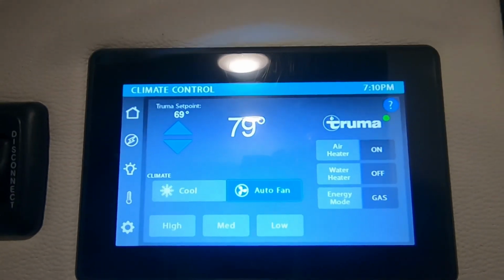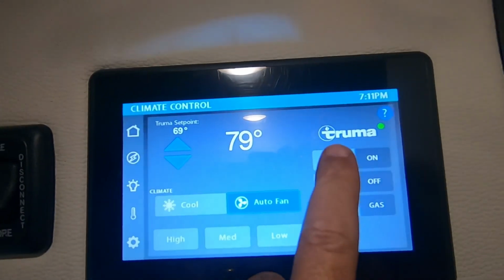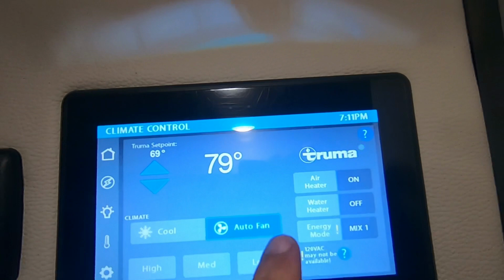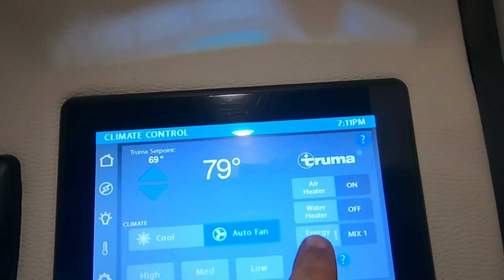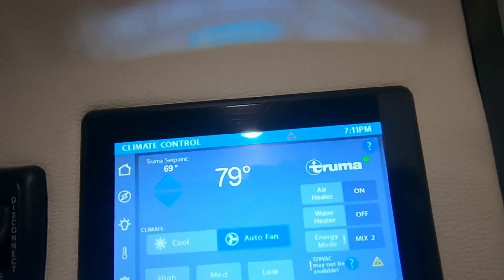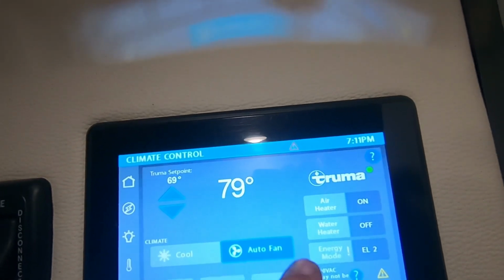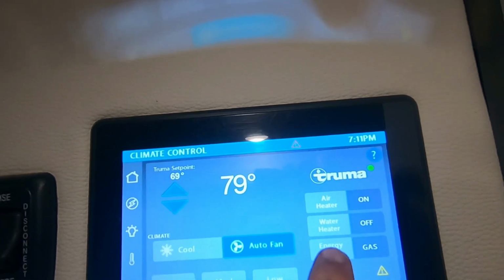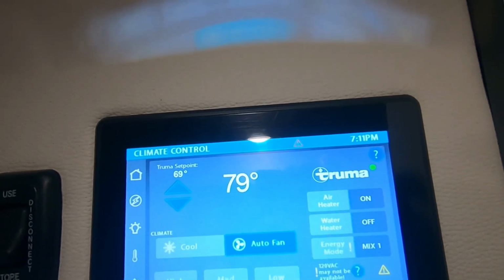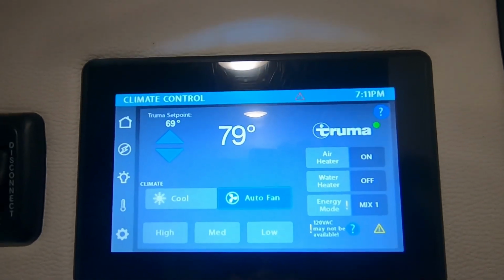The first thing here is I've actually not used the heater that much, so I think I made a rookie mistake. I looked at the air heater and toyed with the different energy modes. As you toggle through, you can use Mix 1, which is a combination of propane and battery. Mix 2, same thing, but I think it's a different ratio percentage of both. Electric 1, just battery. Electric 2, just gas. I had selected, I believe, Mix 1. Now, when I had that selected, I did not see an error code.